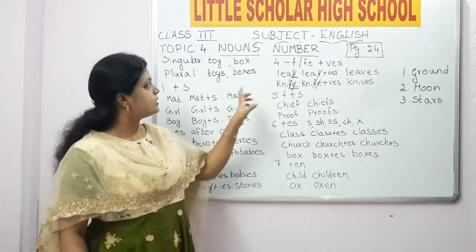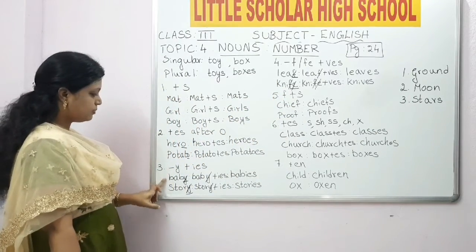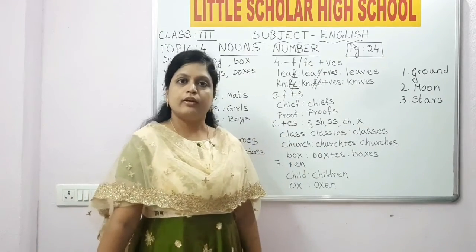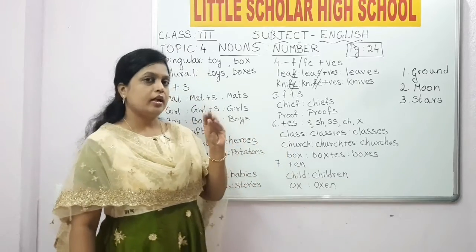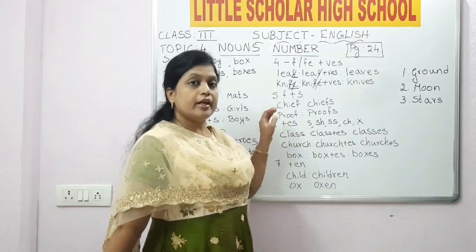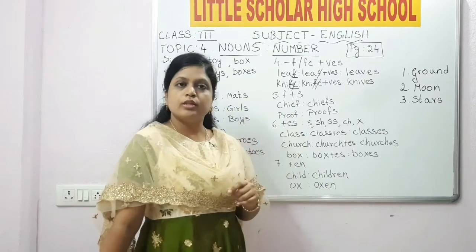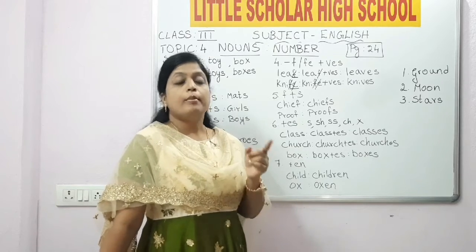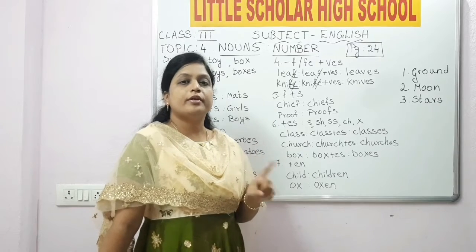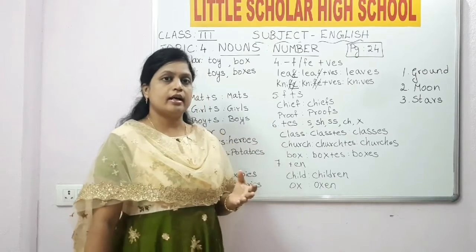Now the fifth method. These are all singulars. Leaf singular, knife singular, mat, girl, boy, hero, potato, baby, story. These are all the singular forms. We are changing them into plural forms. For that, four methods we have seen. Now the fifth method is, there are some words. Here we have already seen there are some words which have the last letter as F, and we have to remove that F and add VES. But there are some words which also have the last letter as F, but we will not remove that F and add VES. Clear children? Why this is so you will learn in the higher sections.